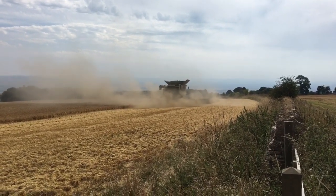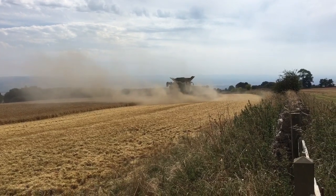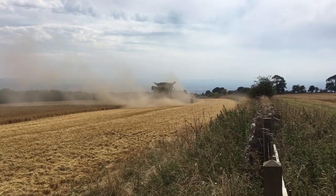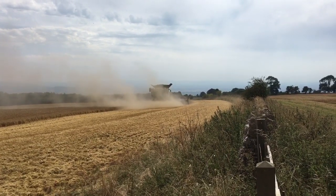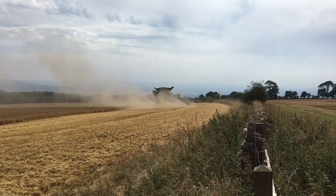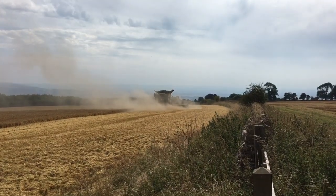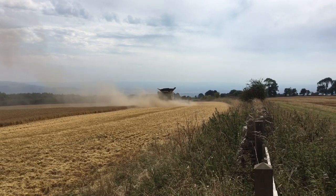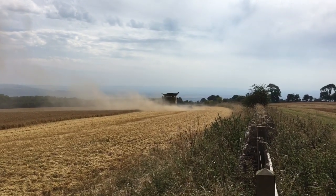Well, welcome back to day 27 of the harvest log on the 24th of August, and this is our last day of harvest for this year for the bulk of our crops. We do have 5 hectares of linseed and 4 hectares of vetch that are probably a couple of 3 weeks away. So this is really the last wrap up of our main harvest logs.